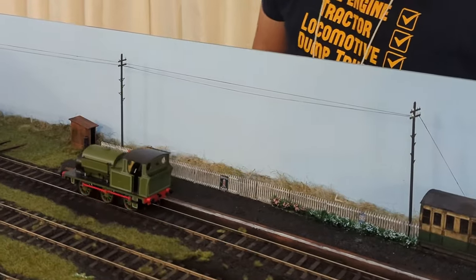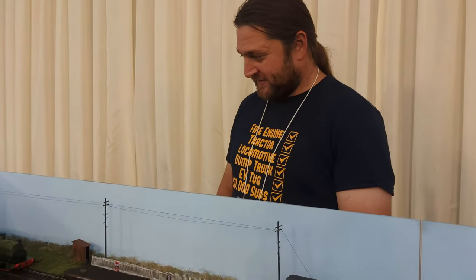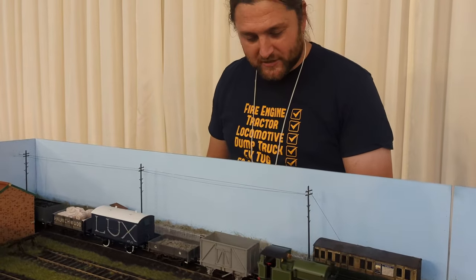That was hugely satisfying. What's exciting is a lot of my locomotives are second-hand, but that one is brand new to me. So I know that this is not only the furthest run it has ever done, but this is the longest train it has ever pulled. Something's got a squeak to it, so it sounds like I've got a dry lubrication on the cylinders.